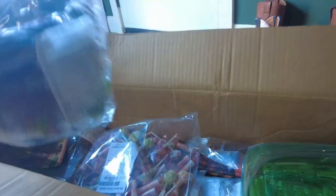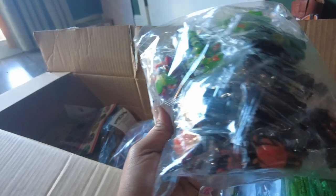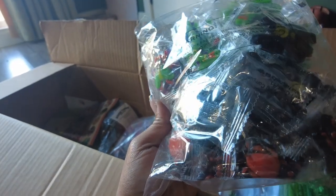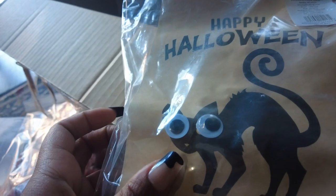I've got these little gummy worms. Make your own, what are these? I don't know what these are. More gummy candies, I think. We've got an assortment of candy, and then our treat bags. So this is what I'm going to package everything in. Oh my gosh, I did not know they had googly eyes. That's cool. So I'm going to package the candy in these treat bags.